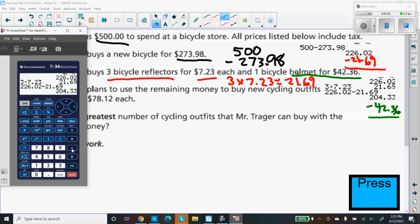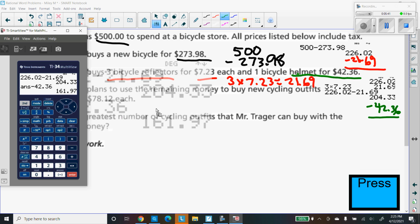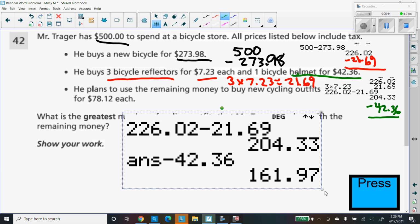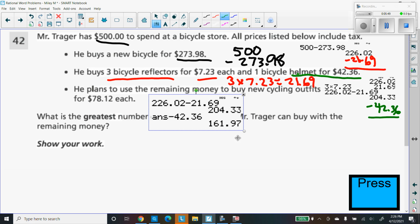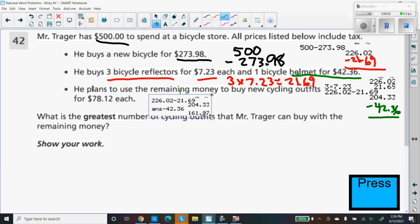So I'm just going to write subtract, because my amount $204.33 is there. It says ANS, which is abbreviation for the previous answer, and I'm taking that answer, subtracting $42.36 for the bicycle helmet. And now he has $161.97 left over. So he's ready to start spending that money. So let's see what he decides to buy now.